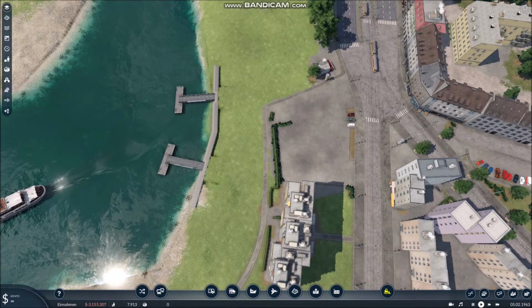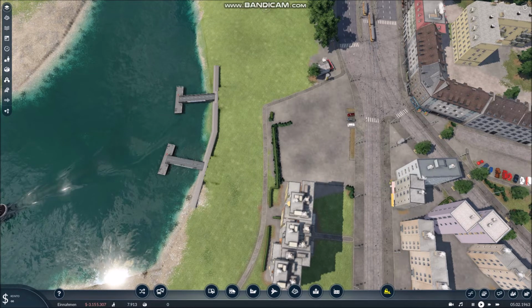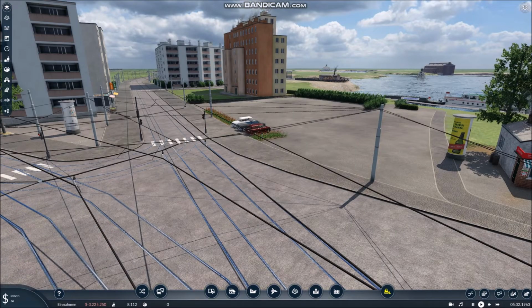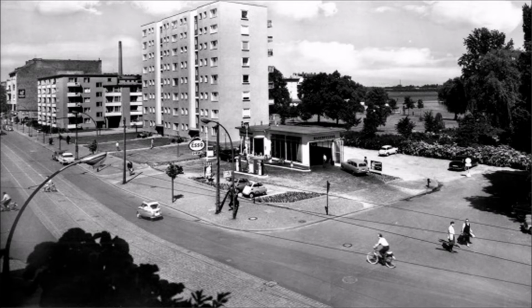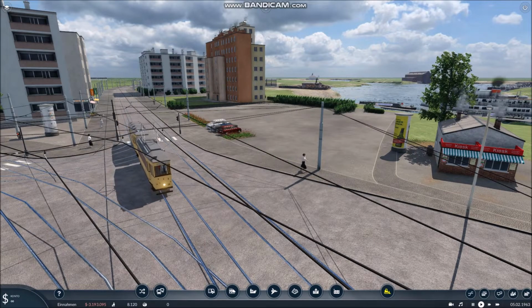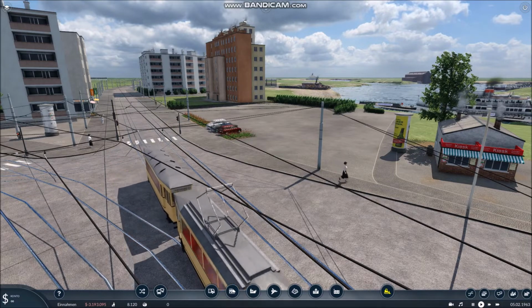The petrol station will be placed in the grey square in the centre of the picture. It was located at the Hafenplatz in Spandau, which I'm building as part of my project. Unfortunately, the station doesn't exist anymore. Now, Hafenplatz was where the tram routes from Spandau separated to go either to Johannesstift or to Hakenfelde.